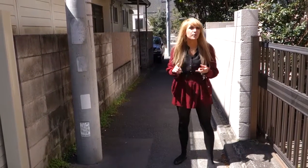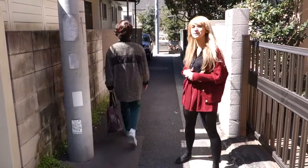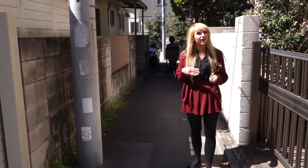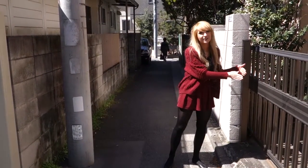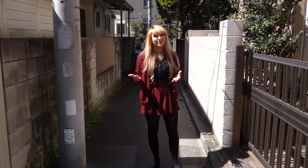Maybe a bicycle or a motorbike or people walking by, as you can see right now, going home or going to work. But this is an example of a really tiny street, which is still here from hundreds of years ago. But now, whenever they build a new house, tear down the old one, they actually have to push back the street to make it a little bit wider so that the ambulances can get by.